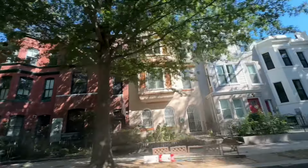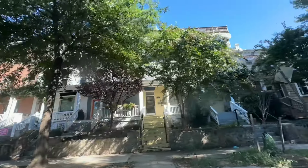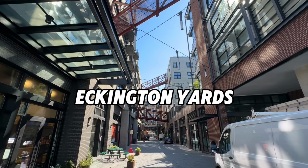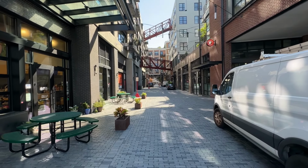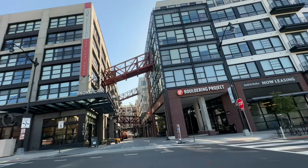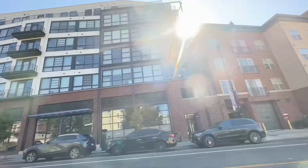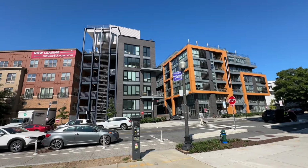But what's really interesting about Eckington is how it's been transforming over the past few years with new developments, bringing modern amenities to this classic neighborhood. One of the biggest recent projects is Eckington Yards, a major mixed-use development that started taking shape right around 2018. Eckington Yards has really redefined what it means to live in the neighborhood. It offers a combination of modern condos and apartments with a host of amenities designed to cater to a range of lifestyles. The development features sleek residential spaces with top-of-the-line amenities like rooftop terraces, fitness centers, and courtyards for residents to enjoy. It's not just about the living spaces. There are plenty of retail and dining options right at your doorstep.